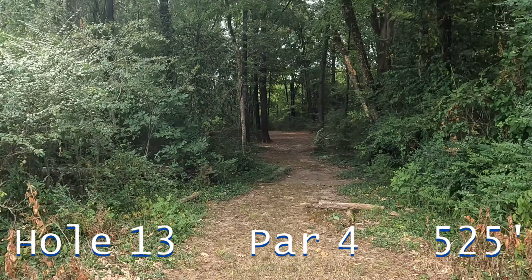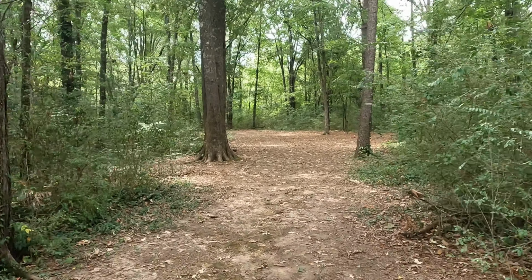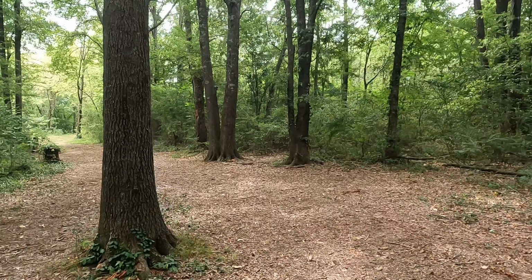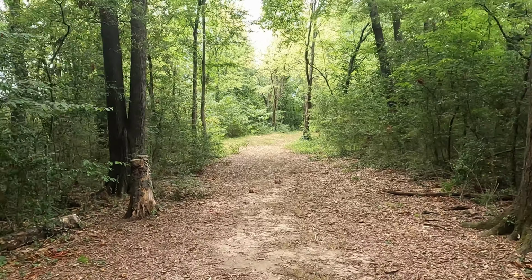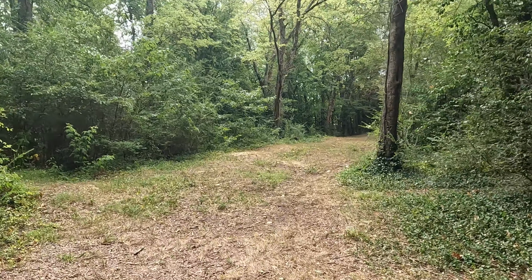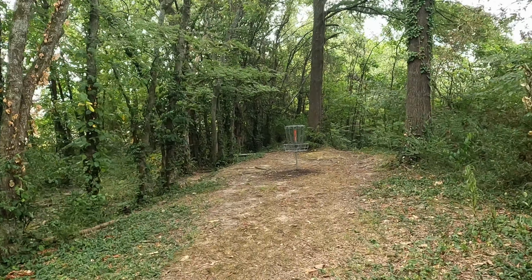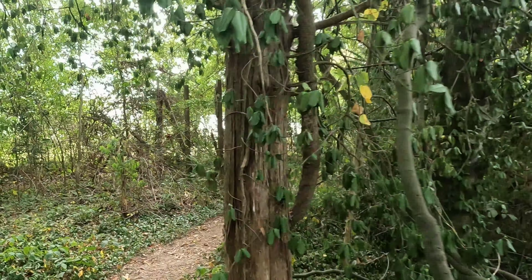Hole 13 is a 525-foot par 4 that's going to go to the left and then turn back to the right. It's going to be about 249 feet to get to the corner. Ideally, you probably want to throw a lower shot to hopefully get a skip around here. If you can get it to here, this will make your second shot a lot easier, but you're going to need a left to right shot that will get around this bend and hopefully get close enough for an easy birdie.